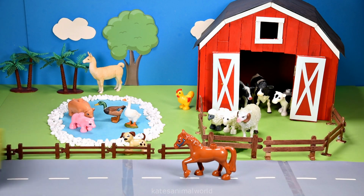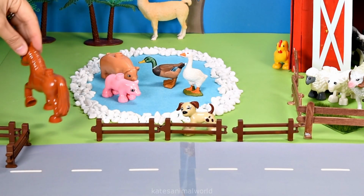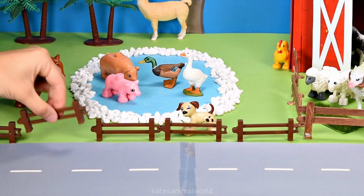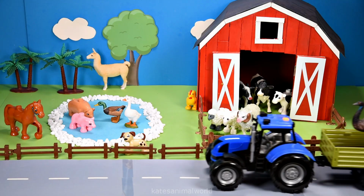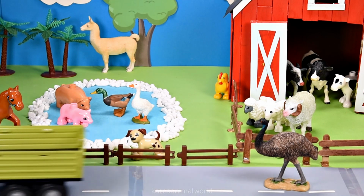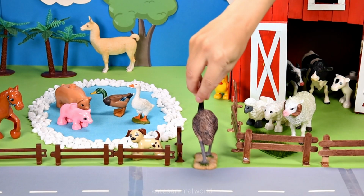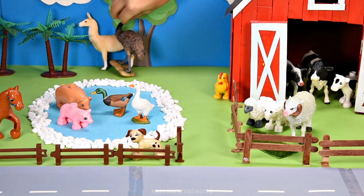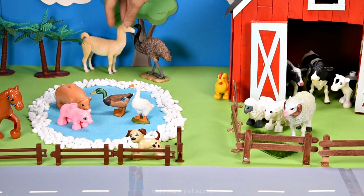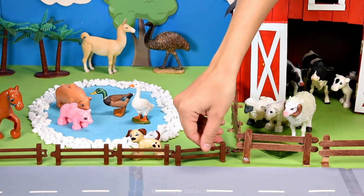It's a brown horse. Horses make a neigh noise to communicate with each other. It sounds like this. Neigh. Don't forget to close the gate. Oh, the tractor's here. Who's that in the back? It's an emu. Emus can run really fast. Wow, look at them go. Oops. Sorry, llama. I didn't mean to bump into you. I hope you're okay. Don't forget to close the gate.